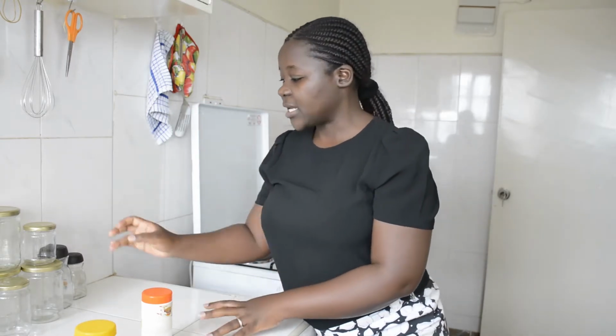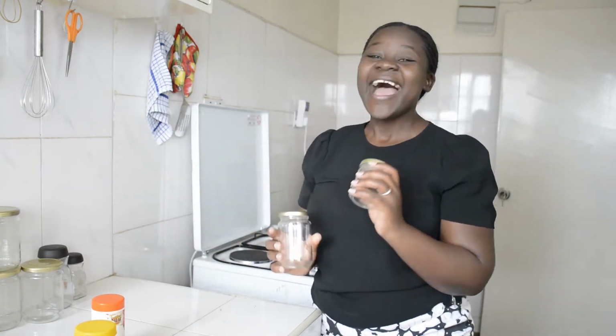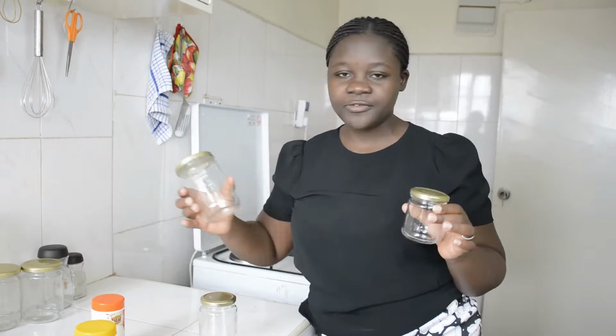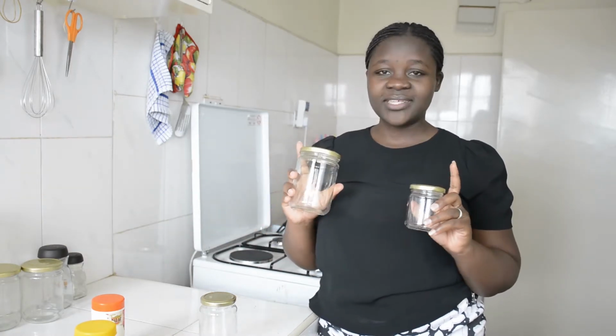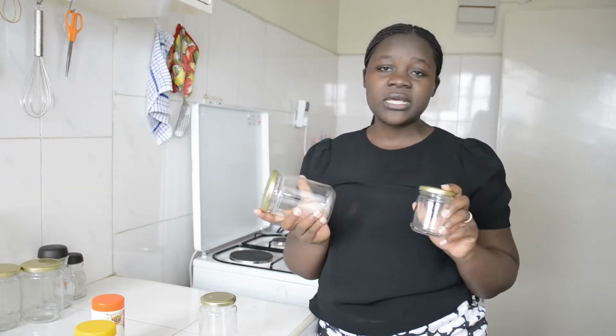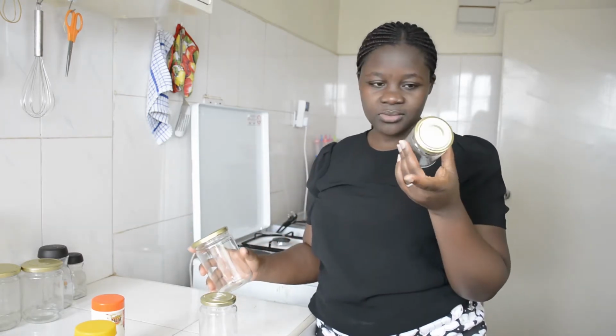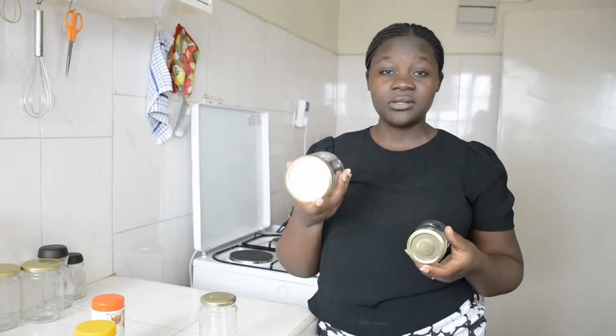And they normally go at 50 bob, though the larger ones go at around 400. There are others at around 300 and everything. But I bought all of mine at 50 bob. It doesn't matter the size. All of these are 50 bob. So in case you want them, you have to maximize on them. Like, maximize your 50 bob. Don't just go get the smaller ones and leave the bigger ones, or the bigger ones and leave the smaller ones.